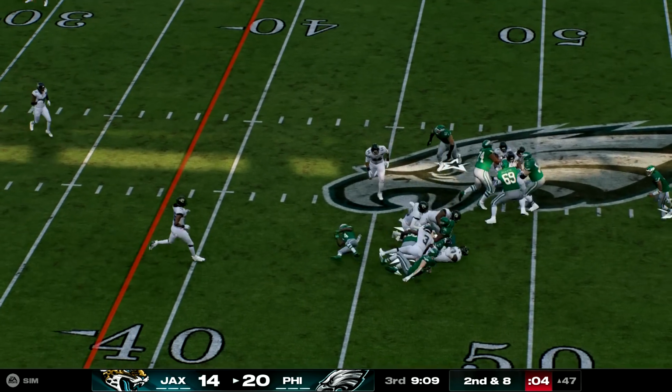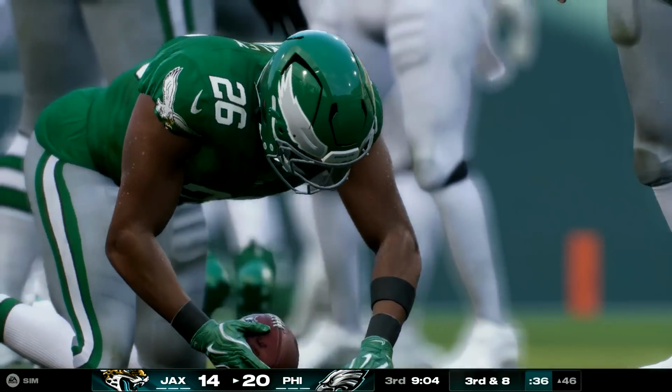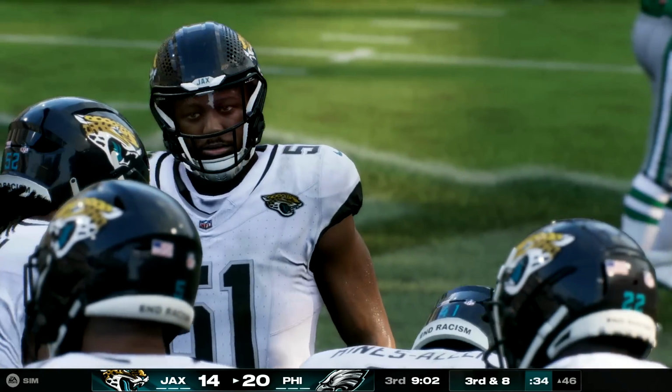Now Barkley. And he's going to struggle to get back to the line. Maybe a yard. Josh Hines-Allen there on the tackle.